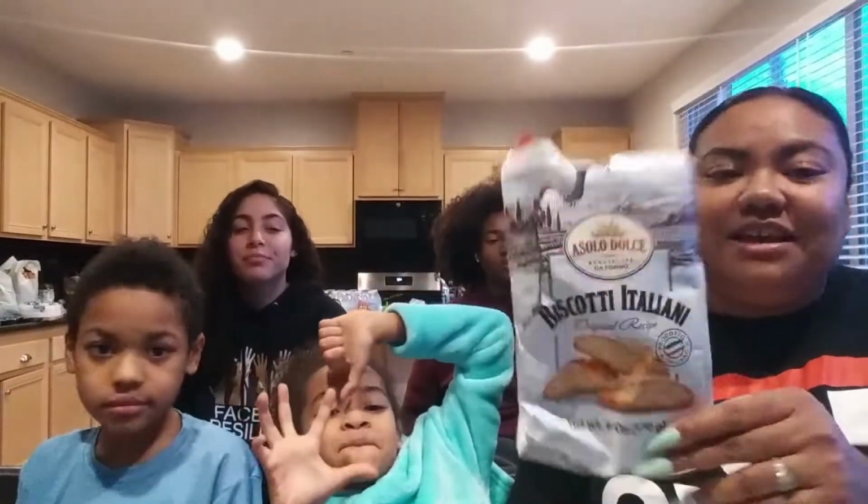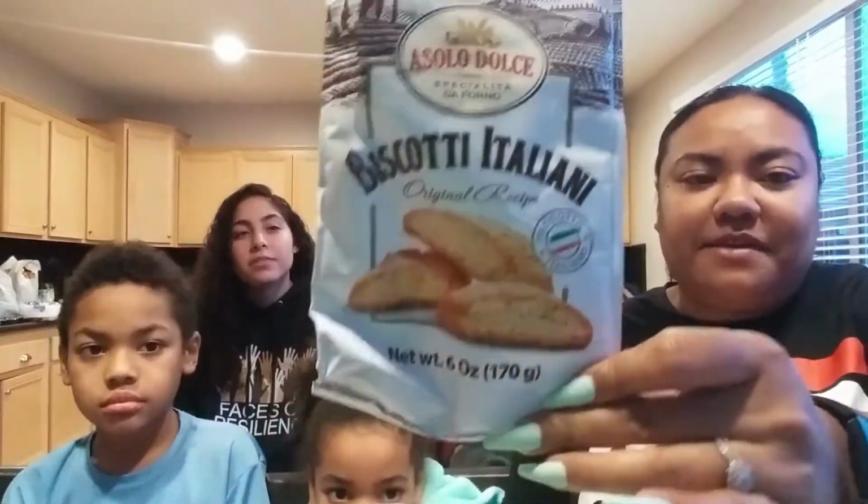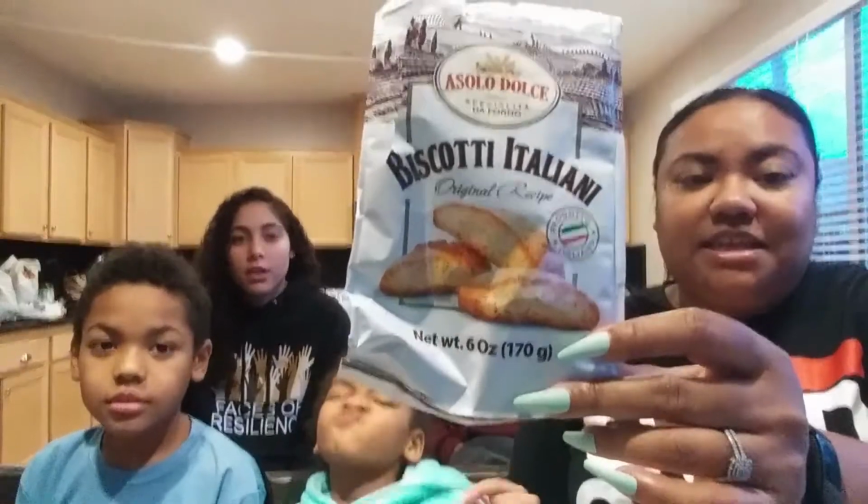Okay, these biscotti Italian cookies. Maybe. They were good, they were just hard. It almost broke my tooth. I mean, you eat it with coffee. But the flavor was good. So maybe I could do without them, but if you bought them, I would eat them. My husband actually really liked these, so if I did buy them, they would probably be for him to eat with his coffee. So if you do like these, they are definitely a good find at Dollar Tree.